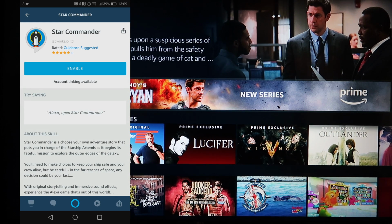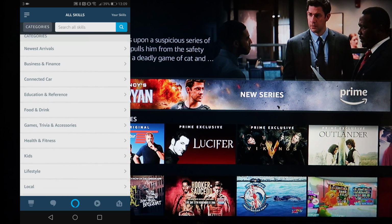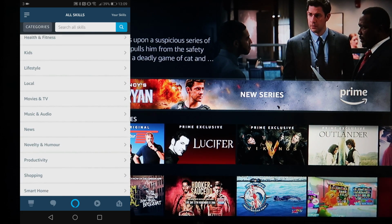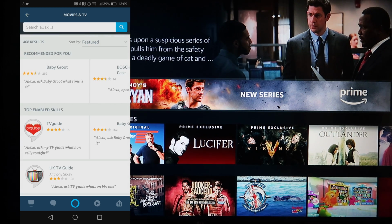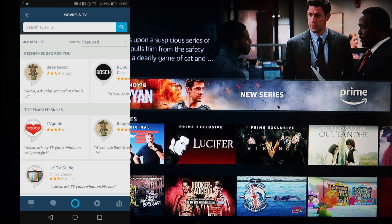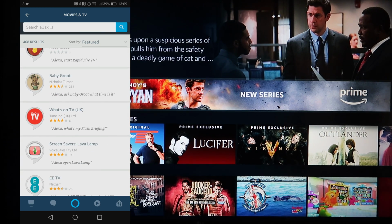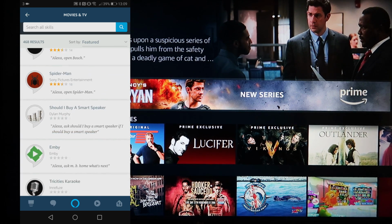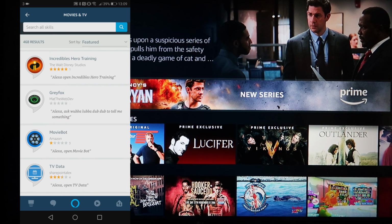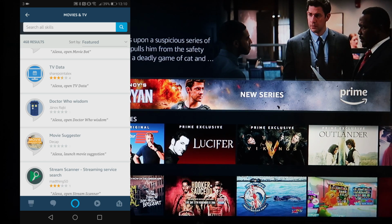So I don't want Star Commander, I don't know why it's gone into there. We'll go to categories, and sure, we'll find it in movies and TV. These all seem to be ones that just give you an idea of what's on television, etc. But really what I want to do is control my television using my Alexa. So, let's ask her, shall we?